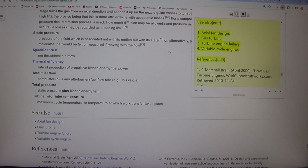See also: 1. Axial fan design. 2. Gas turbine. 3. Turbine engine failure. 4. Variable cycle engine. References.